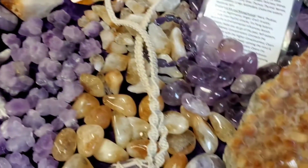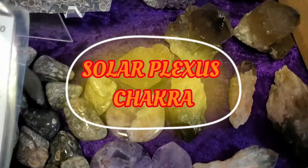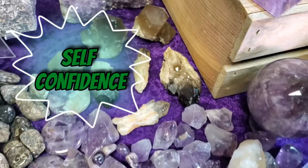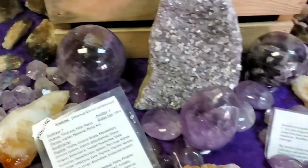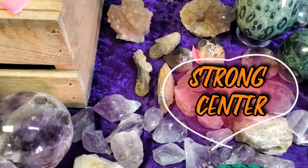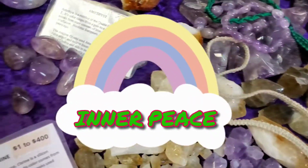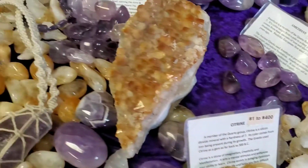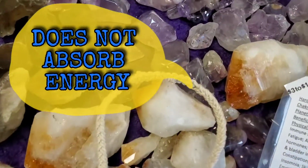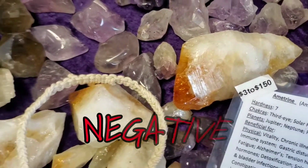And so citrine is a solar plexus chakra stone. It helps to boost your self-confidence, build up that center strength, that will, and also helps to bring inner peace in times of turmoil. Citrine is one of the few stones that does not absorb any energy. In fact, it transmutes negative energy into good, positive energy.